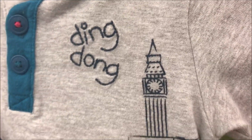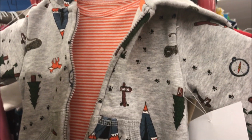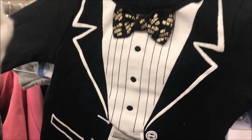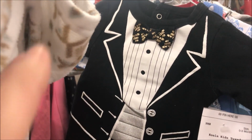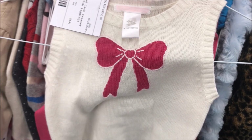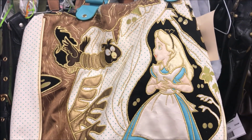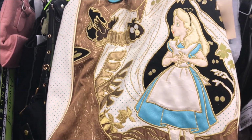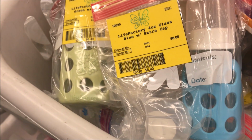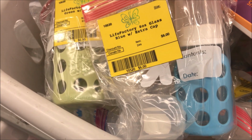Look, Big Ben. Here's a Cutest brand little camping jacket. It's very adorable. Koala Kids mock tuxedo. Isn't that fun? Sweet set. Look at this Janie and Jack. Very cute. You never know what you're going to find here. Look, I found Alice. Look at that bag. That is amazing. I found some glass bottles, Life Factory glass bottles, and each is $6.